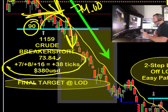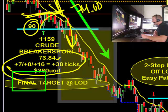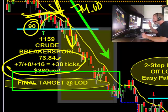And then, like I said before, today was a sideways day, so I placed my final target right here at the low of day. Right? That's that conservative target, guys. That conservative target locks up all that price, obviously locks up that profit, and doesn't give it a chance to give it back, guys. So make sure you guys are aware of that.